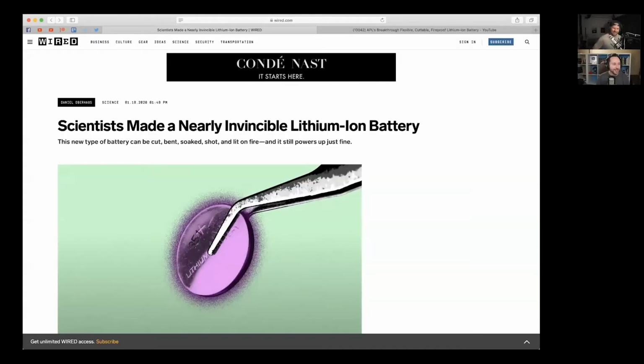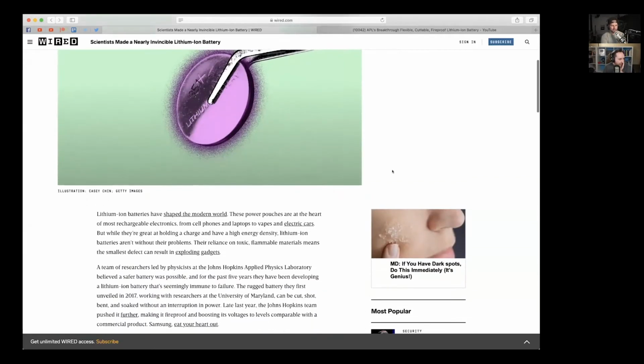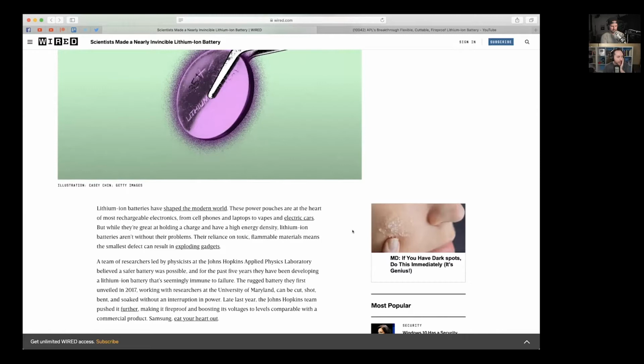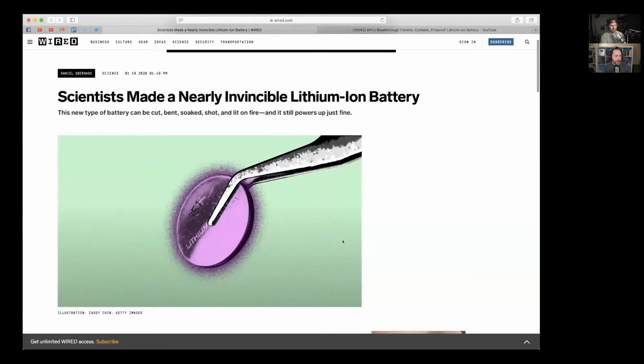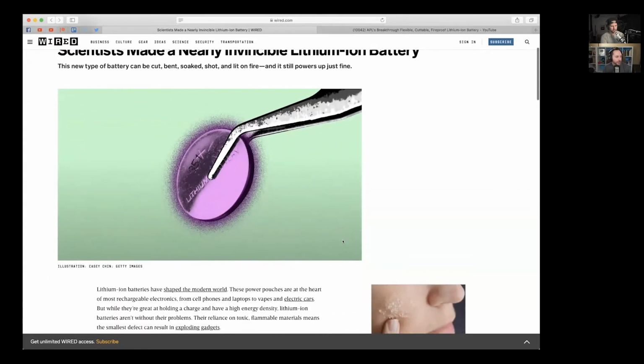The guns or the battery? Well, there are people working on guns. No, so this was at Johns Hopkins Applied Physics Laboratory. They have a nearly invincible lithium ion battery, so this Wired article says.